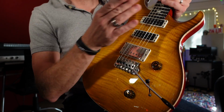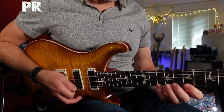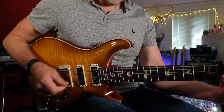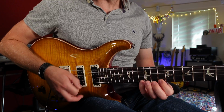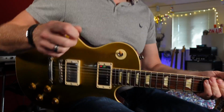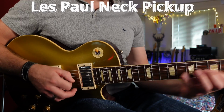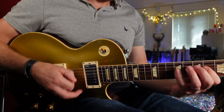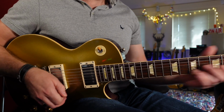Now, I know the neck pickup on the Studio is a narrow field, and it's obviously different to the humbucker, but let's compare that to the Les Paul. And now the Les Paul. And let's try exactly the same thing on the PRS DGT.